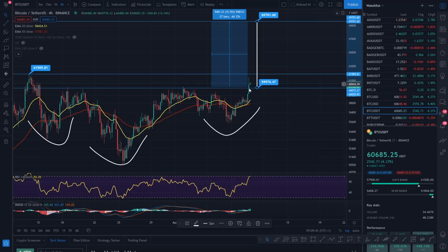But what you have done is actually closed above this resistance line now, so that's really, really positive. And you've opened another 4-hourly candle above this, which was acting as resistance, now as support. So it looks good. Do keep an eye on Bitcoin, because whatever Bitcoin does, the market follows.